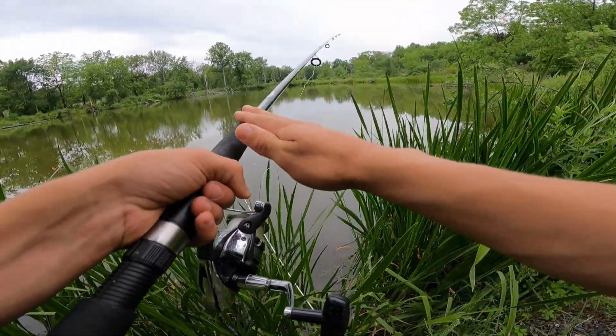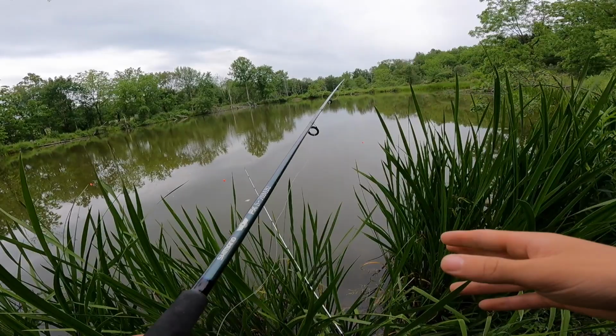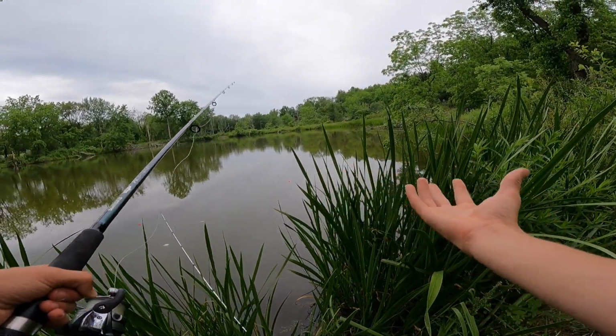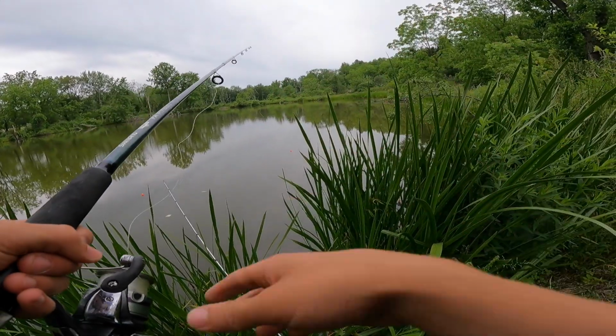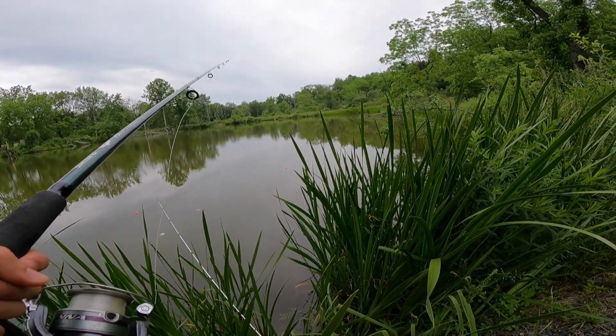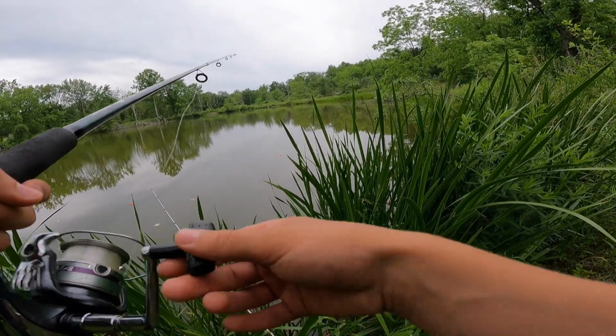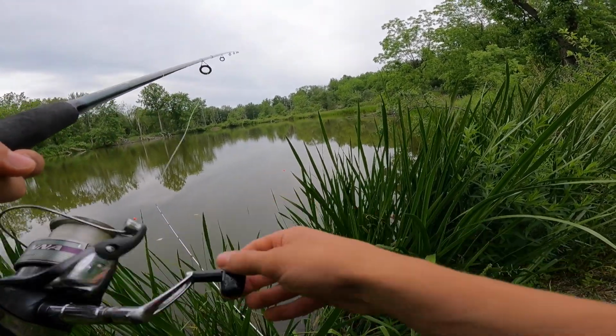I've got one rod with bread. I've got one with corn over there, and then one with almost a little kind of power bait, but slightly different. It's just kind of a scented, almost orb-shaped type thing. Dang. That was a good bite right there.